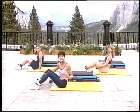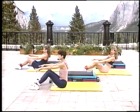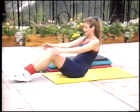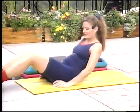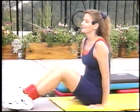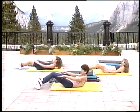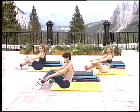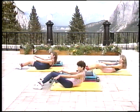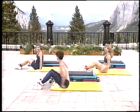We take 4 counts down and 4 counts up. And here we go. And back, 2, 3, 4. Use your hands, 2, 3, 4. This eccentric phase of the contraction is real effective at building strength. When you got strength in there, you can hold your belly flat when you're sitting and standing. Well, as flat as it'll go.